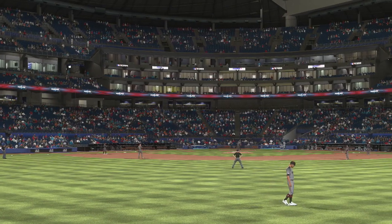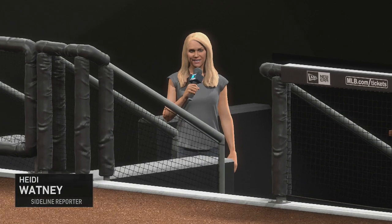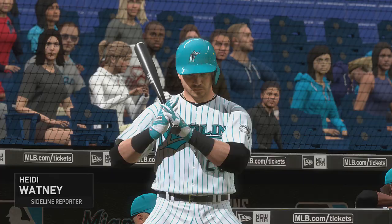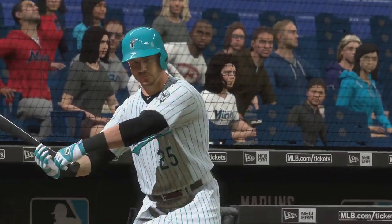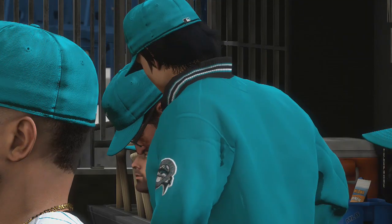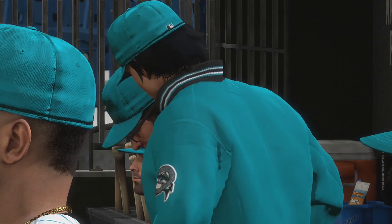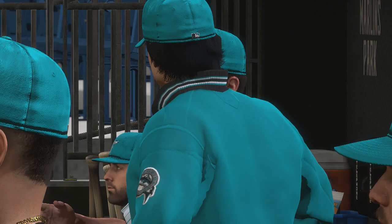Welcome back to Miami as we check in with Heidi Watney. Matt, during the commercial break, I had a chance to catch up with manager Don Mattingly about the Marlins' offensive production. And overall, he's really happy with the at-bats they're putting together. No, they have not scored yet, but they have been successful in running up the pitch count, something they feel will eventually pay dividends on the scoreboard as the starter gets tired and they are forced to go to the bullpen. For now, they're sticking to the plan.